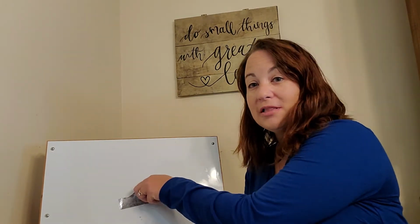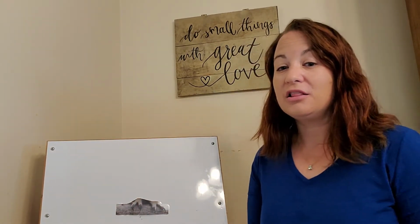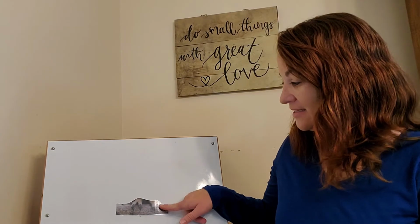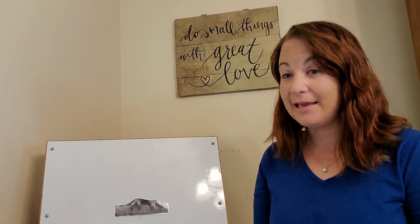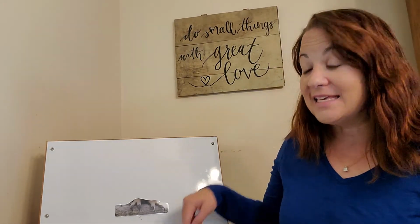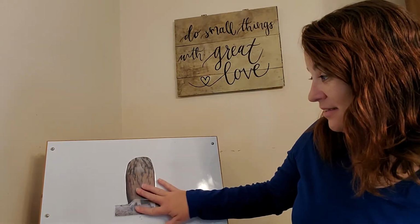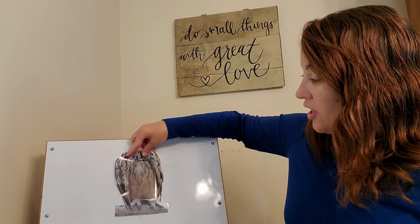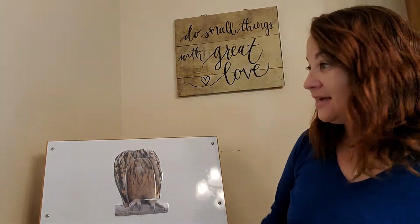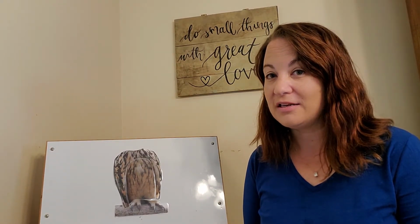This animal has some sharp claws called talons, and that's what helps it capture its prey. This animal has feathers, and its feathers on its wings help it to fly very quietly so that its prey doesn't know that it's coming.